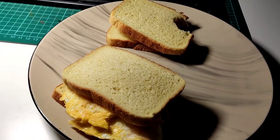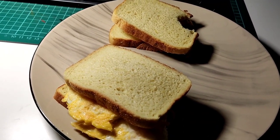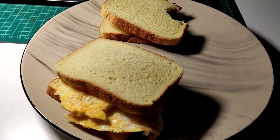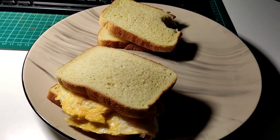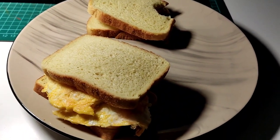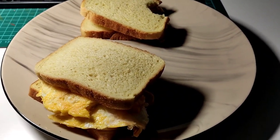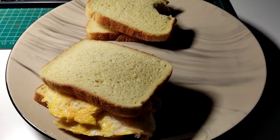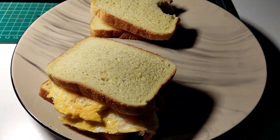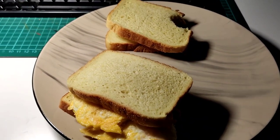Meal number 3. So 3 whole eggs and 4 slices of bread. Somehow I gotta increase my calorie intake to 4,000 calories. I'm right now between 3.4 and 3.6, but I need to increase that even further to 4,000 calories. It's a bit too much, but you gotta do what you have to do. Always I'm saying this.